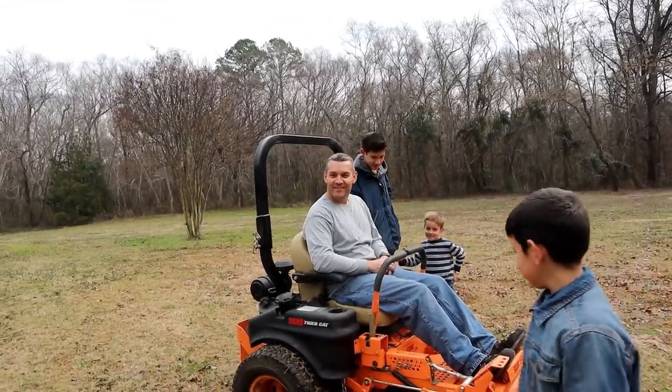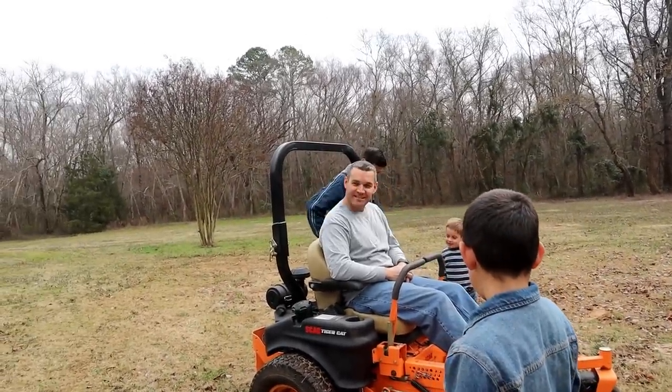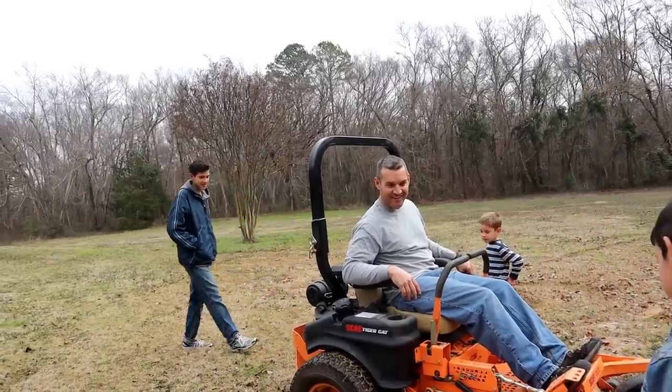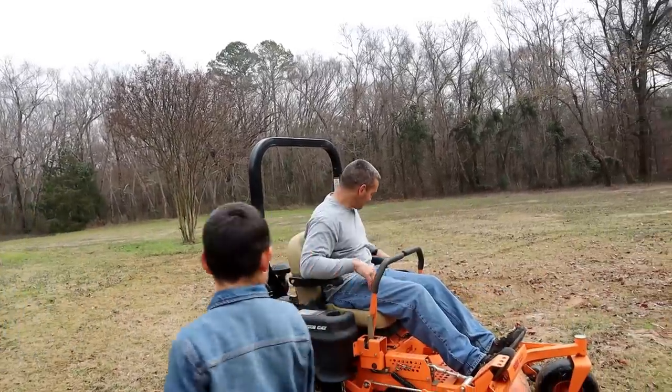Okay, look, my dad is driving the zero turn. It's so fast. We've never had a zero turn before. I'm gonna demonstrate the Scag mower that we bought from the previous owner. Okay, all right, ready? Yep, ready. Okay. Let's see. It goes so fast.